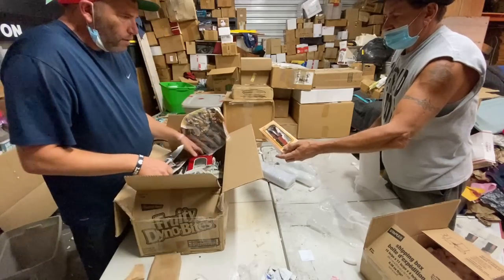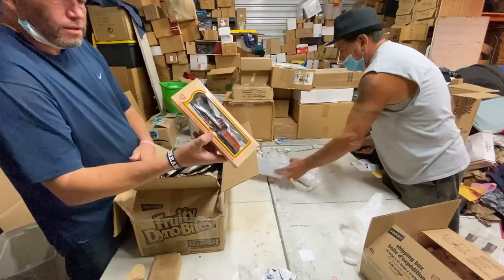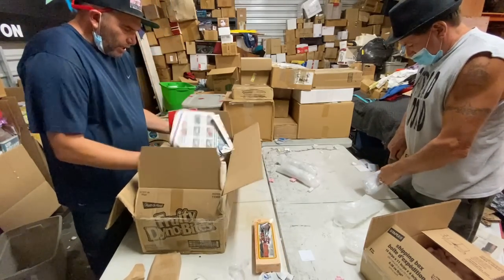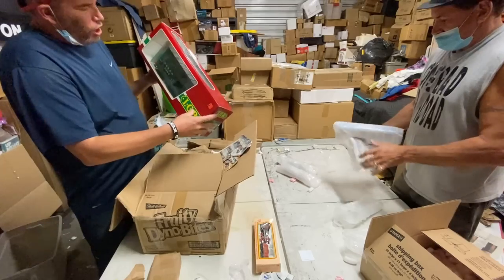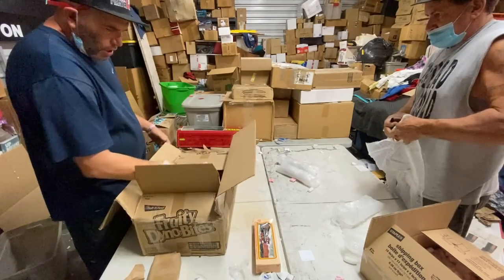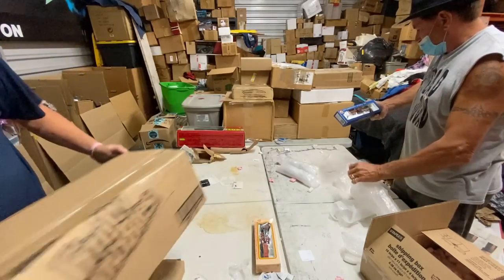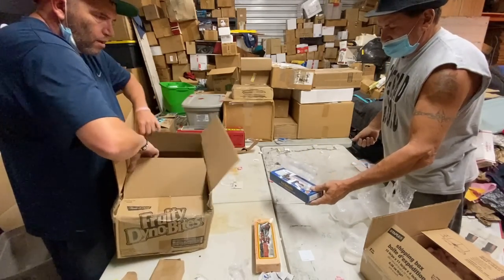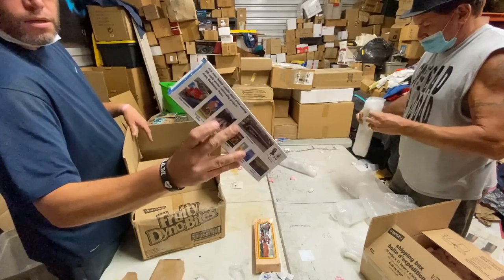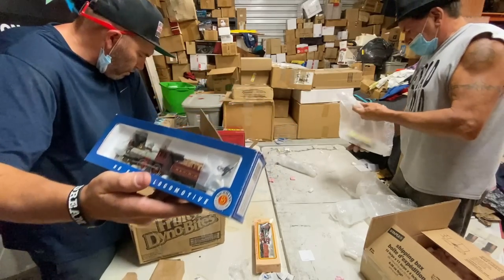How about that one? That is nice. It's in the box, which makes it real nice. Jupiter, it says $56. And then this one is LGB. This one looks real nice. That looks like a good $75 train right there. Locomotive and tender. Love me tender.